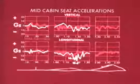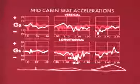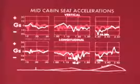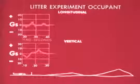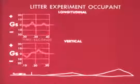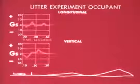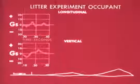At the 20-degree impact, the dummy experienced a longitudinal acceleration of minus 13 Gs and a vertical acceleration of minus 18 Gs. The occupants of the two litters experienced at the gear barrier about the same longitudinal and vertical cyclic accelerations as those measured on the floor. They were, however, less frequent.